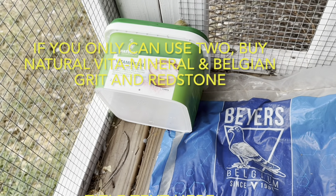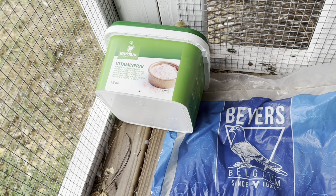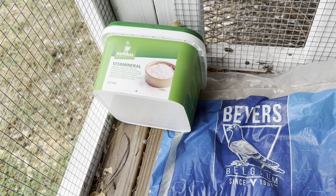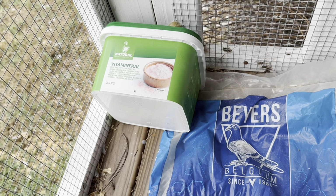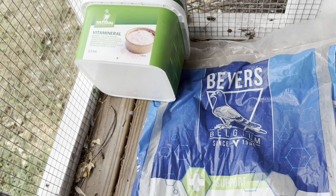I wanted to show you what I'm using for minerals right now. Right now, as I talk about all the time, we have the natural Vitamineral. It's the pink mineral. It's my favorite. If you can only do 2 things, a good Belgian grit and pickstone, use that natural Vitamineral. I think it's the most important.